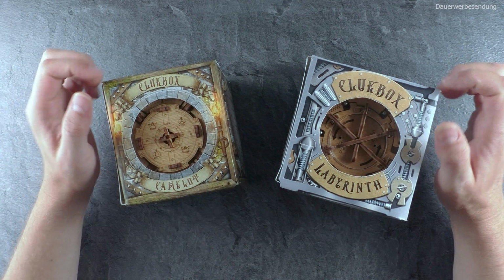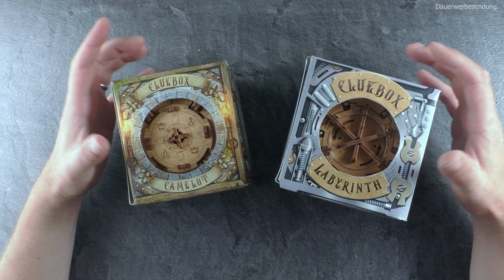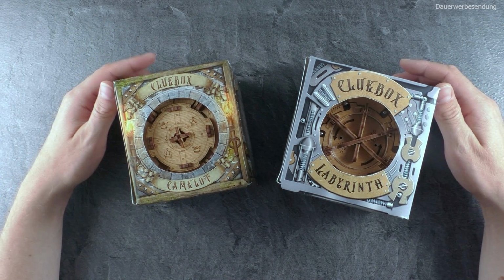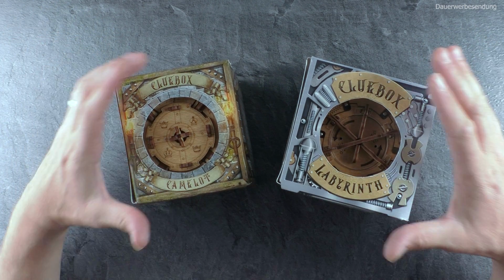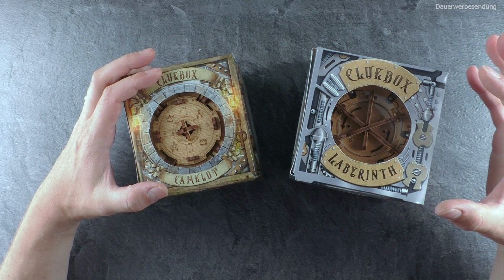Hi and welcome to another episode of Mr. Puzzle, and today I'm proud to be one of a few persons that got the chance to show you the two brand new escape room in a box puzzles by ID Ventures. They are part of a Kickstarter campaign that just went live today, and this time they even released not only one but two at the same time, the Cluebox Camelot and the Cluebox Labyrinth.